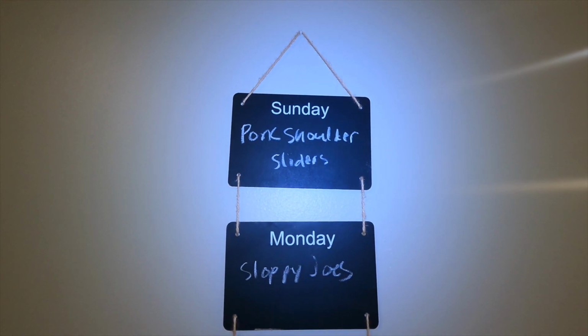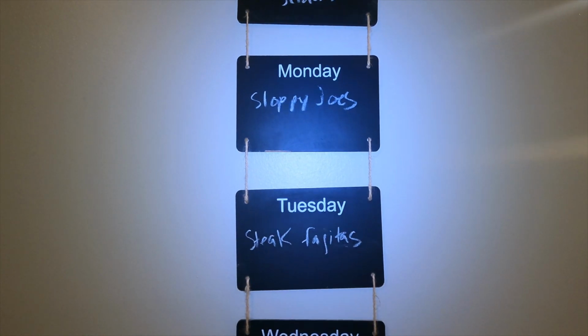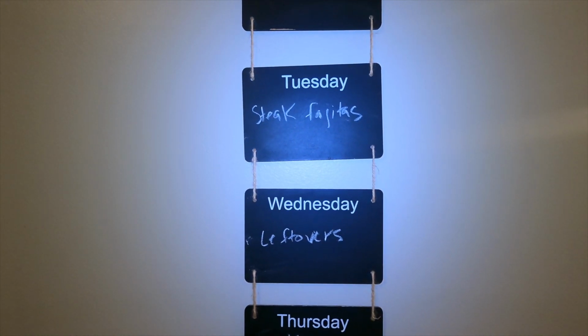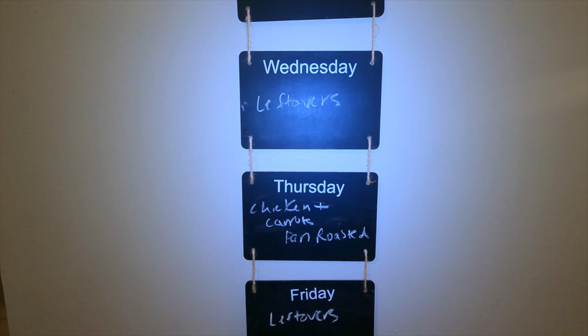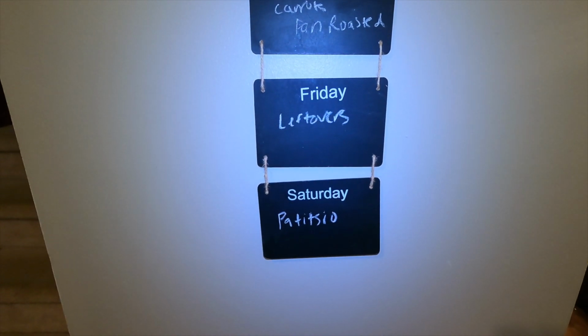So our menu for this week, we are doing pork shoulder sliders tonight because we have pork left over from last week, and I have another bag of coleslaw that we didn't use this weekend, so I want to use that up. And then tomorrow we're just going to have sloppy joes. Tuesday we're going to do steak fajitas because I have steak that we cooked over the weekend. We cooked extra so that we had a little bit more, and we're going to use those for steak fajitas this week.